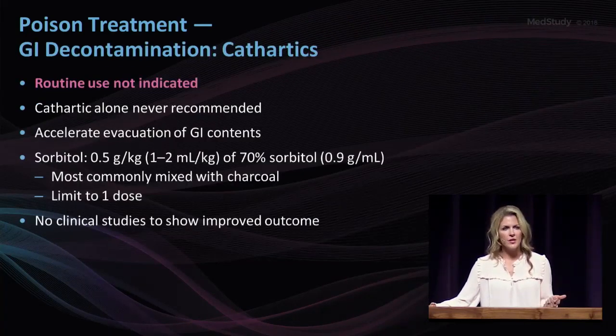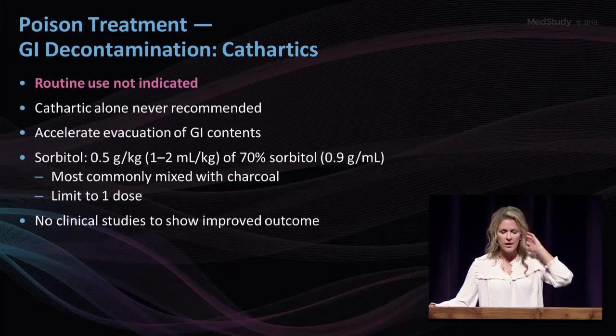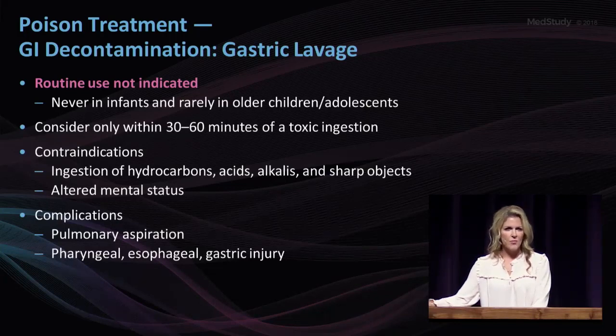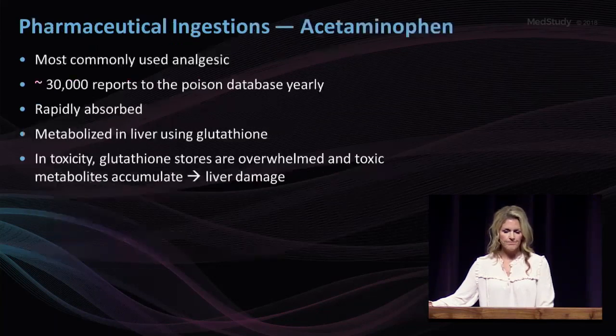So again, cathartics, we never use these alone, only ever with activated charcoal in conjunction. Sorbitol is the most common one, and really there's just not a lot of studies that show that they actually help much. Gastric lavage, again, we almost never do these. We're never going to do these in little bitties, like in infants, maybe as a last-ditch resort. Like somebody comes in with a significant overdose of a particularly toxic agent that there's not a known antidote for, you may consider it. But again, they need to be able to protect their airway. And if you're going to do that, you might as well end up just doing charcoal. And so these are just really not done routinely.